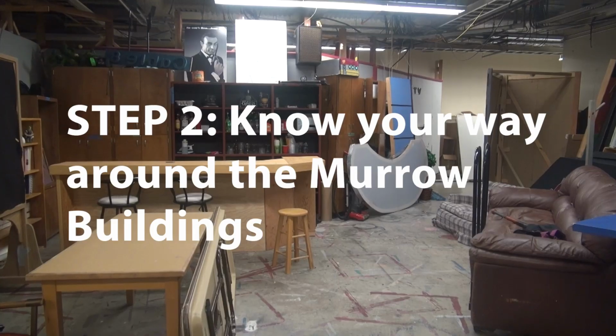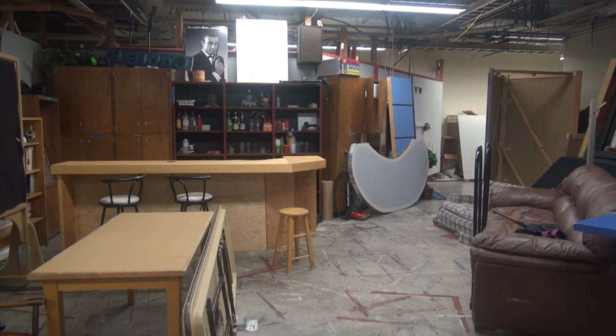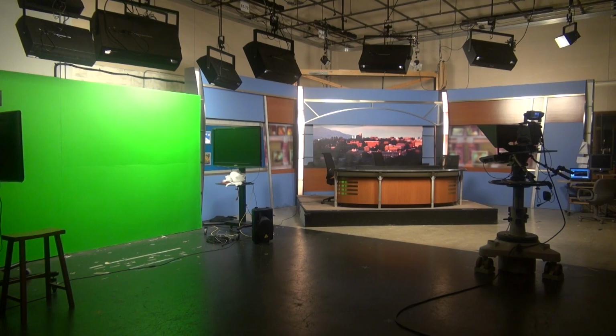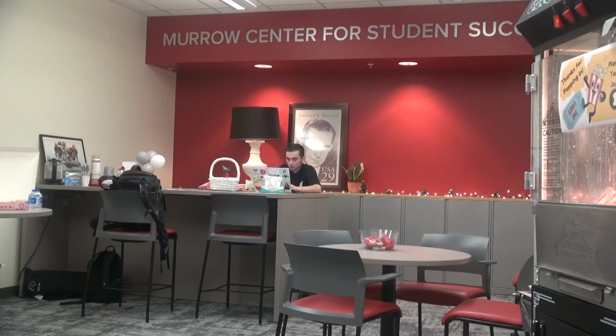Step 2. Know your way around the buildings. It's important to know the 3 buildings in the Murrow College, which are Murrow, Jackson, and Gertson Hall. They all have their purposes, like Jackson is for the studio, Murrow for the Daily Evergreen, and Gertson for academic advising. You want to know where certain offices are located.